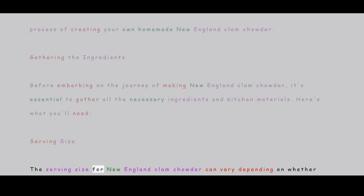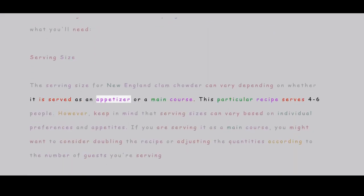Serving size. The serving size for New England clam chowder can vary depending on whether it is served as an appetizer or a main course. This particular recipe serves 4 to 6 people. However, keep in mind that serving sizes can vary based on individual preferences and appetites. If you are serving it as a main course, you might want to consider doubling the recipe or adjusting the quantities according to the number of guests you're serving.